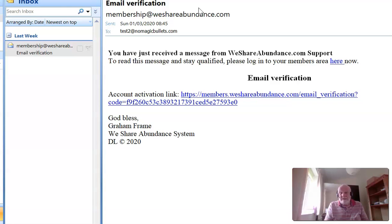The first is to verify your email address, and you should have received an email that looks like the one shown here. It may differ slightly in wording because we are in the process of rewriting these emails to be more helpful and relevant to the new system that we have.